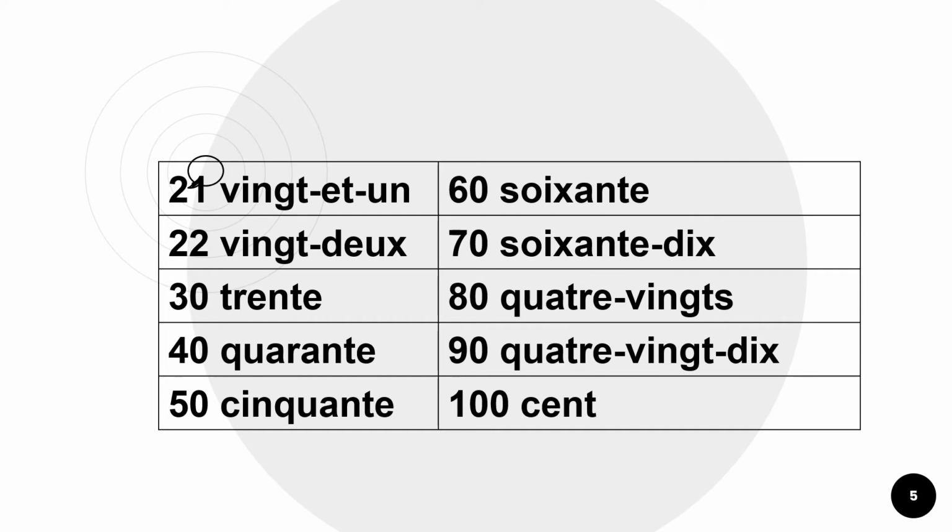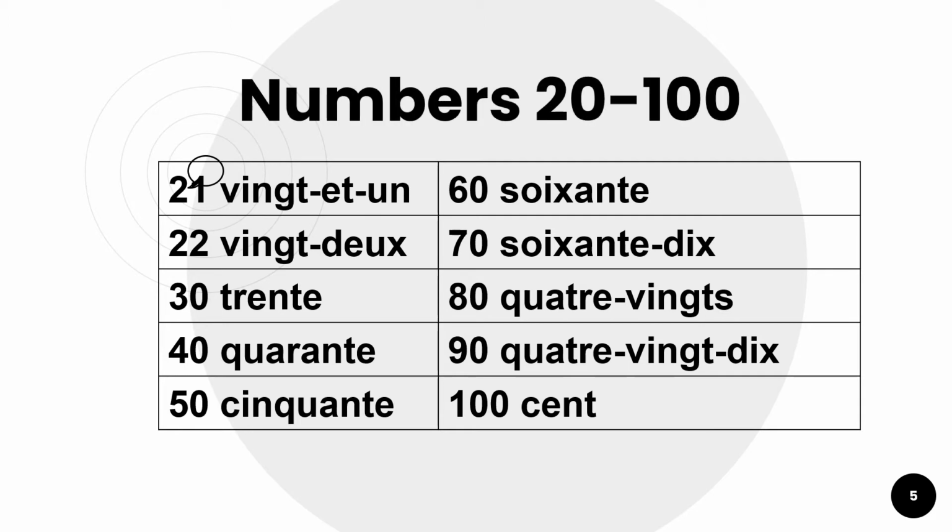101, 102, 103, 104, you know, until you reach 200, that's 200. 300, that's 300. But the 100 has an S at the end because it's already plural. Similar to English, when you produce a plural noun, you add an S, but you don't pronounce the S. So 100, singular, and 100, plural are the same. So until you reach 900, that's 900.